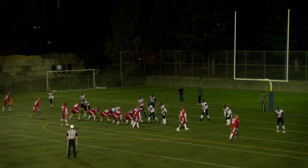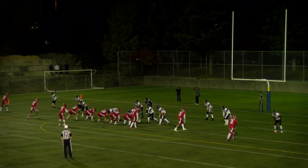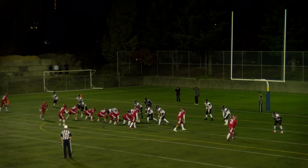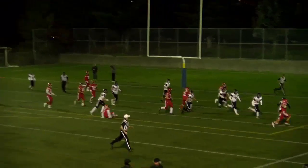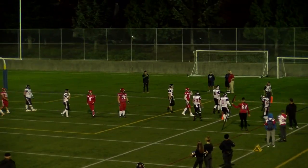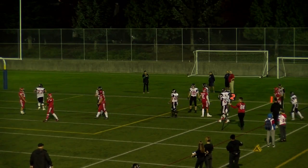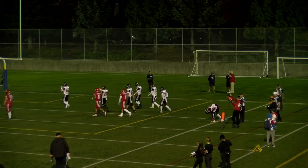They empty the backfield this time and go with 5 receivers. Fox showing blitz here coming off this near edge. They'll move a man across the formation. They'll hand it off to him. And looking for the pylon. Not sure he got it. No signal from the official yet. And I think they're going to spot him out just shy of the goal line here.